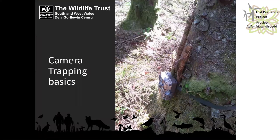So now I'm just going to do a bit of an overview of camera trapping, in case anyone is interested in doing a bit more of that themselves. These are the camera traps we have. I've got better images on the next slide. They are Browning Recon Force Advantage. They come with a strap. You can buy a mount for them, which is a metal plate that you strap onto the tree, and then an adjustable pivoting arm so you can point it up, down, whatever way.